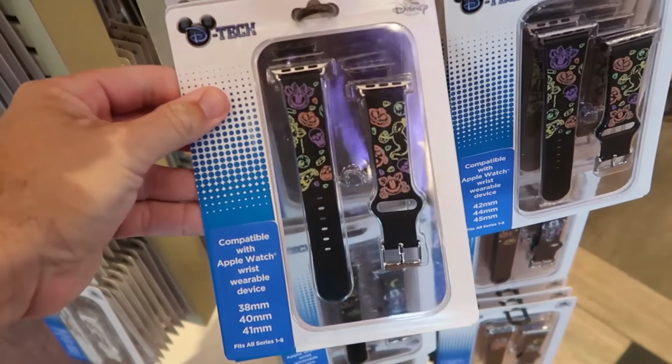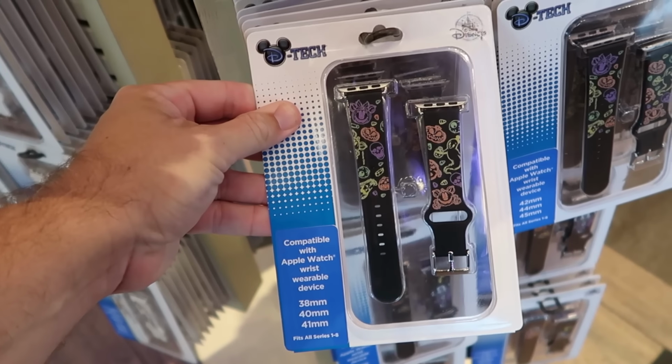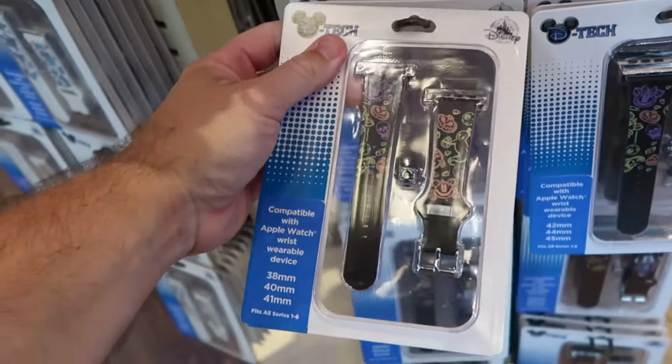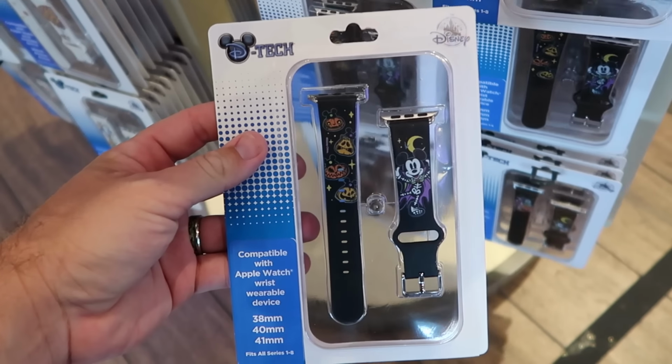On the same rack, though, also part of your brand new Halloween collection, they do have your Apple Watch wrist straps. These are perfect for Halloween. Again, with the ghosts, jack-o'-lanterns, some Mickeys and Minnies. That one is $40. And they do have one here with Mickey Mouse in his Halloween costume with the jack-o'-lanterns.